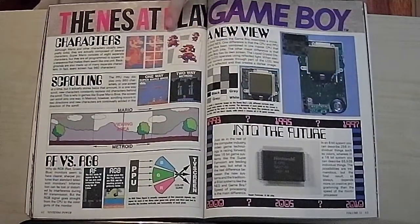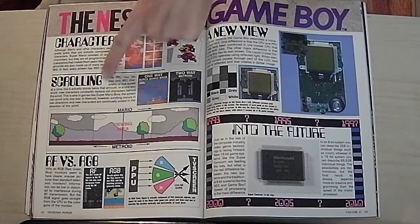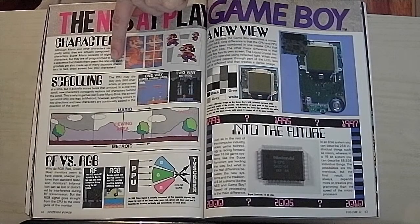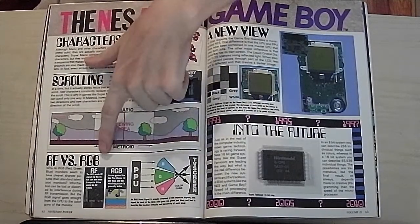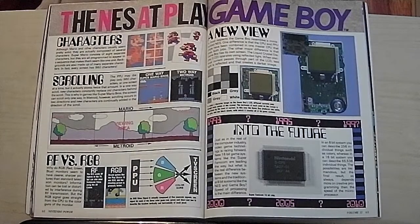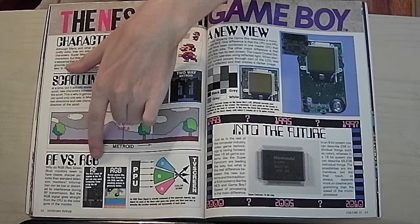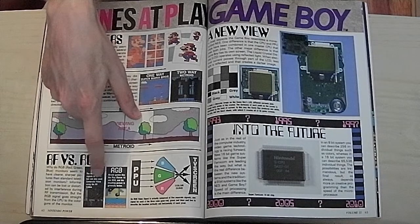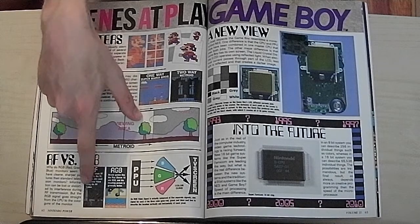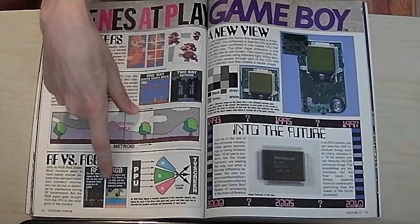The graphics, they're explaining how pixels work, viewing area, scrolling, why that's a big deal. So Mario can scroll one way, Metroid two ways, RF versus RGB. Now RGB is a huge thing, but back then, this was the first instance. Kids like me probably never heard of RGB. The NES sends RF signals to the TV, but can also send composite video using the AV cable. Arcade games like the PlayChoice 10 use RGB, and the resulting picture is generally better.